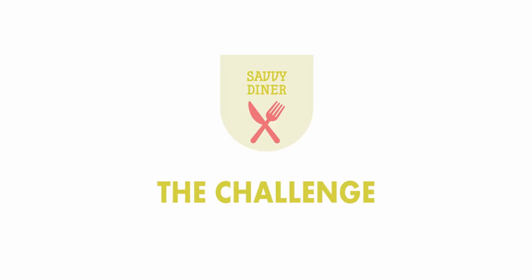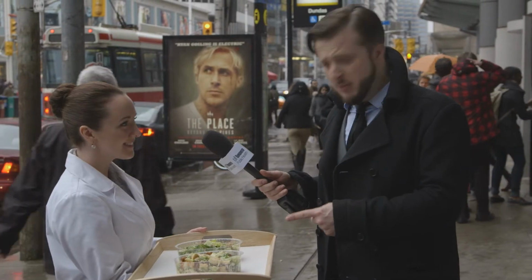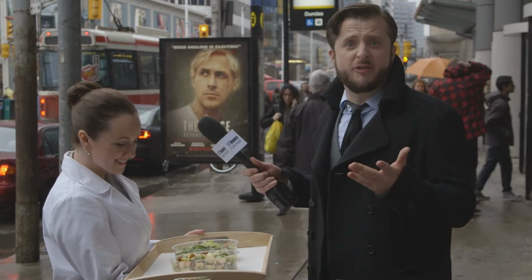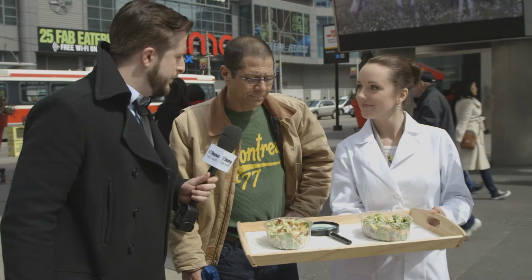We are on the streets of a bustling Toronto, trying to find out who is a savvy diner. Two different salads, two lots of ingredients. Which one has more sodium? Which one has more calories? Let's go find out. How would you find out which one of these salads has the most salt in them?